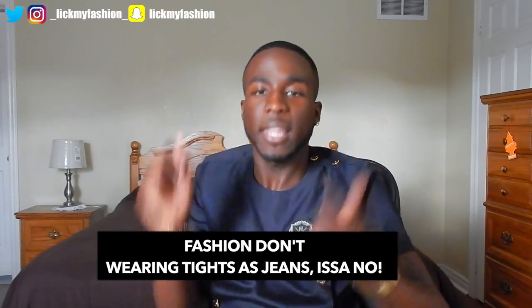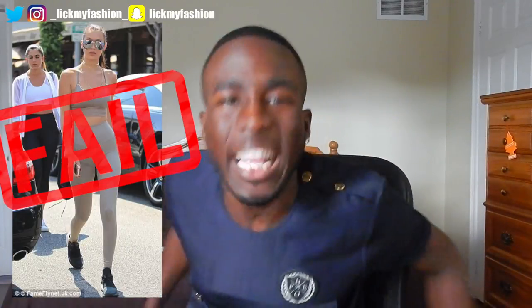Girls specifically, I don't wanna see you using tights as jeans. No, it's not a thing. I'm tired of seeing that. I don't wanna see it. I honestly don't like when people wear tights as jeans. It's not jeans. They're tights for a reason. Tights are supposed to go under your jeans. They're not supposed to replace your jeans. I don't like seeing people wear tights with a whole outfit.